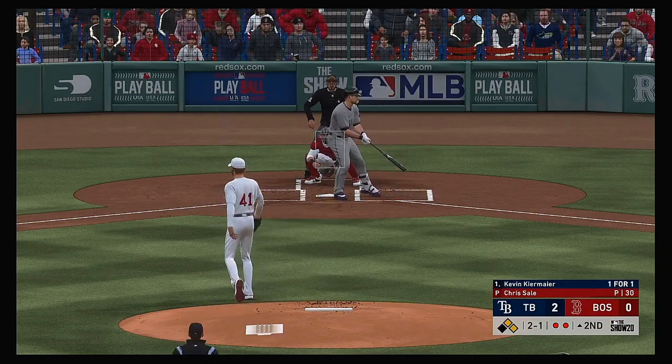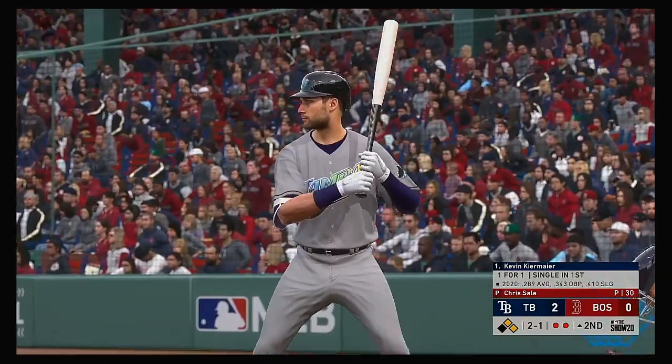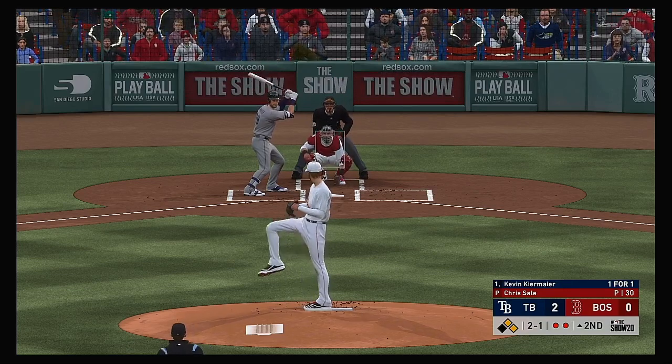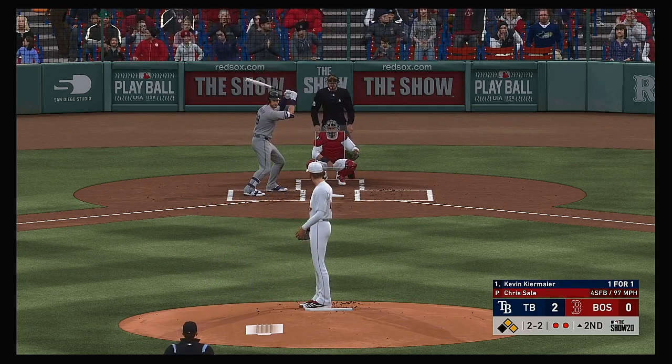And he takes ball 4, so a good job out of the 9-hole in getting on base as we go back to the top of the order. The center fielder. At the plate, Kevin Kiermaier. 2s all over the place. 2 on, 2 out, and of course, here in inning number 2. 2-2.